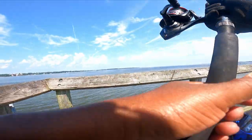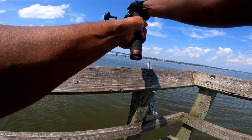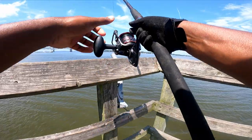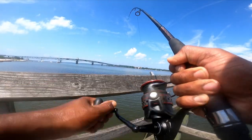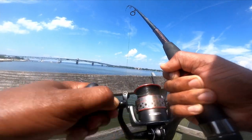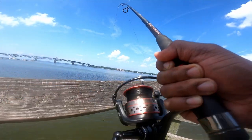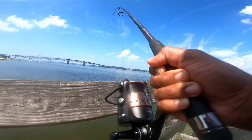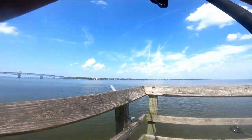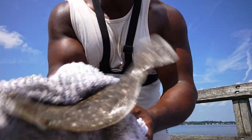Round head fish. There you go. I wasn't expecting to catch this guy. Little flounder.